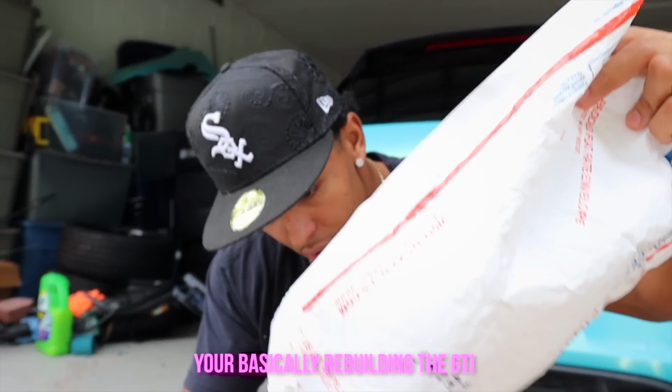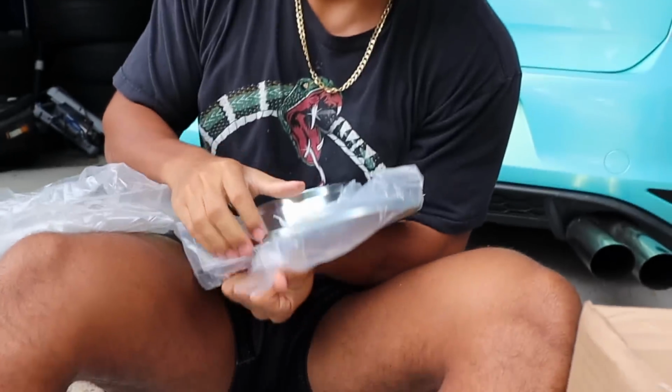I'd rather replace everything on the GTI up front, and then if that doesn't solve the issue, I'll have no choice, you know? You're basically rebuilding the GTI. Not rebuilding it. We're just doing some maintenance that should have been done, because everything in the front is just rusted and nasty and doesn't look good, and that's probably why it rides the way it rides.